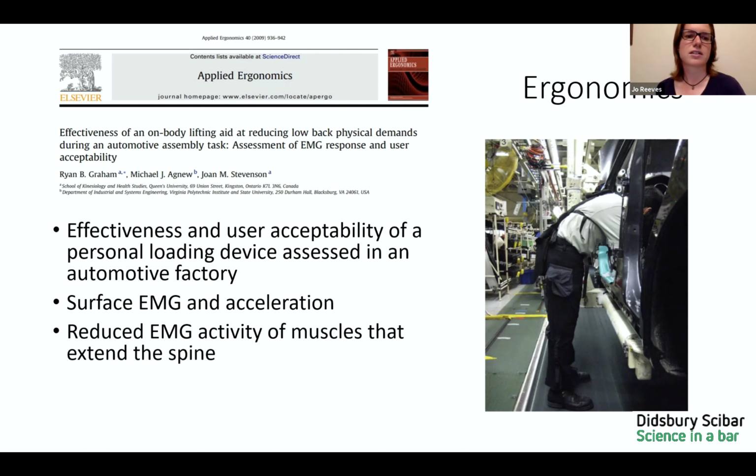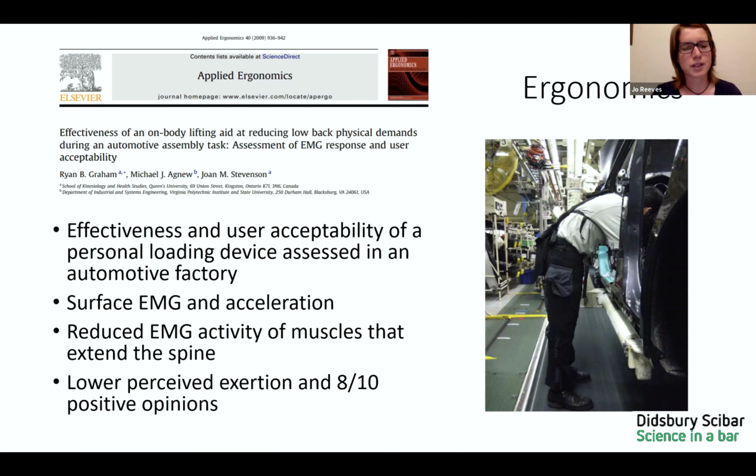And they did find that there was a reduced EMG activity or muscle activity of the muscles that extend the spine. And this can be related to lower back pain. So it's considered a positive outcome. And the participants said on the whole that they felt that they had to put less effort into the work. So there was lower perceived exertion, and 8 out of 10 of them had a positive opinion of the loading device.